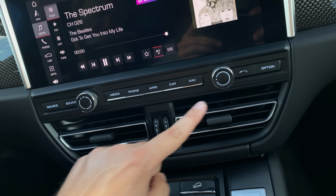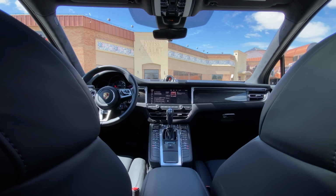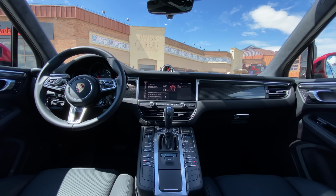But since this is kind of the mid-generation, we do still have hard buttons for everything, which is awesome. Yeah, it's great. You got a tuning knob, volume knob, like... Hey Yuri, watch this. Oh my God! What am I doing? Did you just change the vent with your hands? Crazy. It's the best.